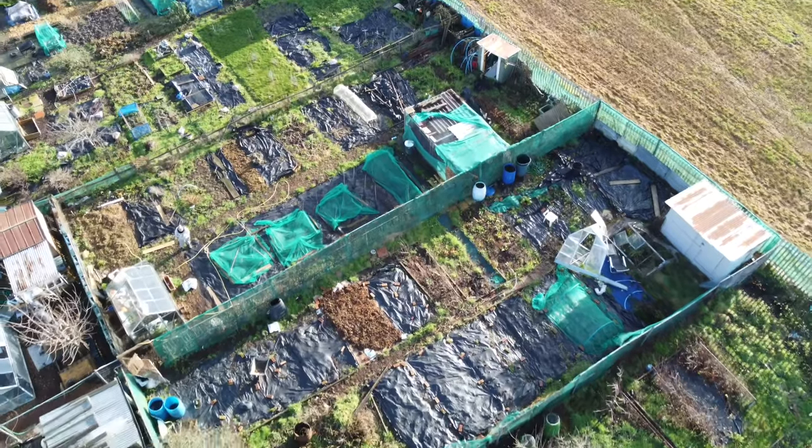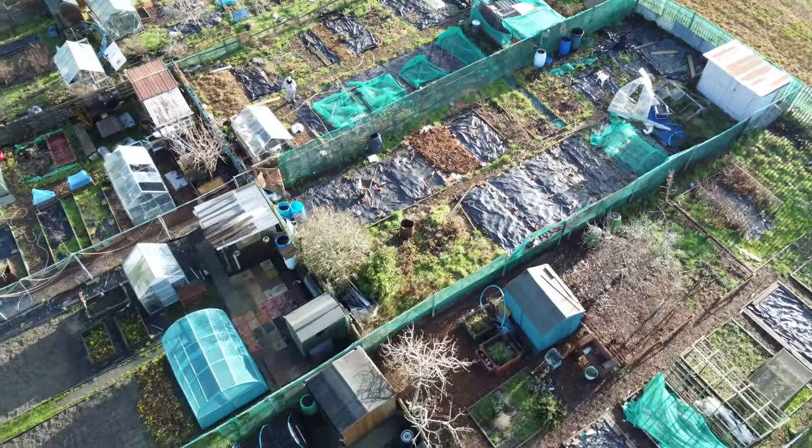I also found a load of allotments on Facebook. I messaged them and was like, hello, I would really like to have an allotment. This is my name, contact number, and where I live. Because you have to have an allotment locally, I believe. That's how it works in my area anyway. So it was really quite illuminating doing it that way, but that's basically how you get an allotment.